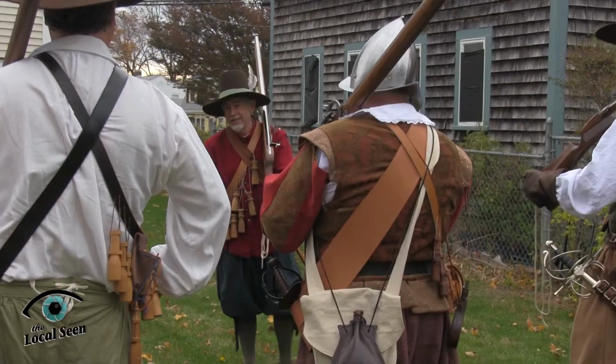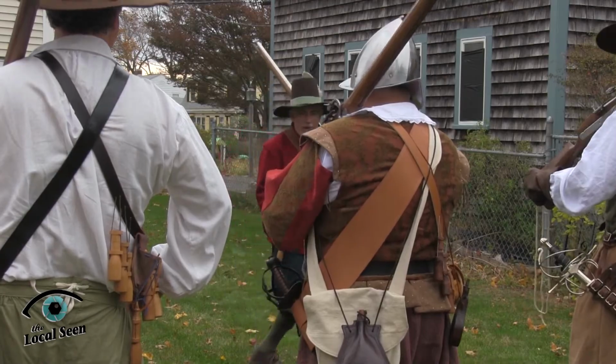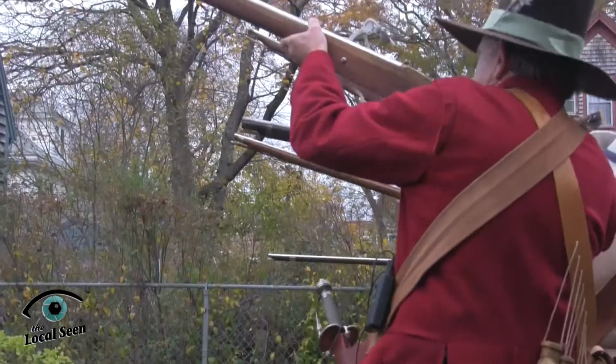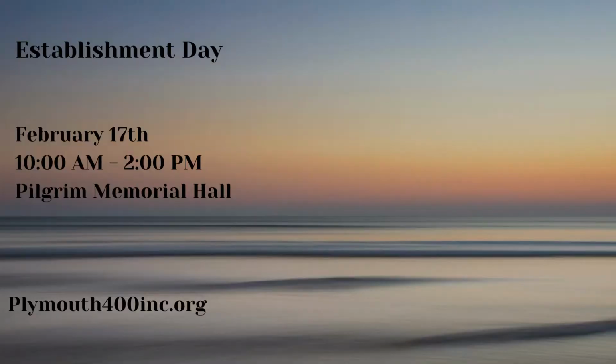Reenactors will read from early Plymouth militia rules, conduct a ceremonial election of officers, and conduct pike and musket drills on the museum front steps. It all begins at 10 a.m. Visit the Plymouth 400 website for more details.